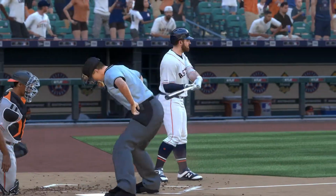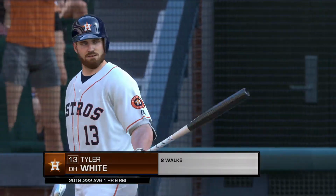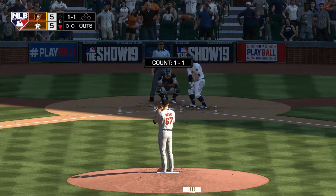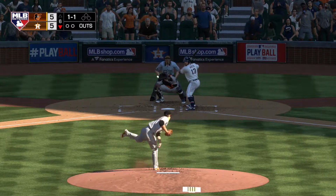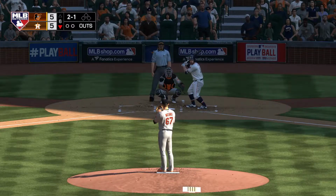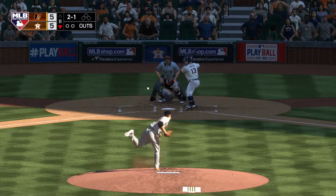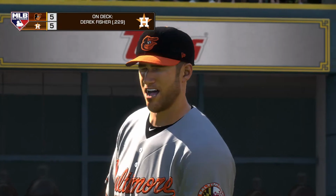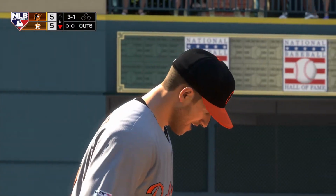Now the Astros designated hitter, Tyler White. It was a walk in his last trip. The 1-1 is off the plate, up and away. 2 balls, 1 strike. Lays off the changeup, and he's ahead in the count now, 3-1. Hey, I hope that call doesn't throw him off his game right here. He's been pitching one heck of a game, and I'd hate to see the umpire get in his head right now.